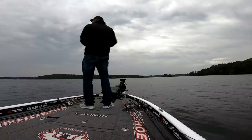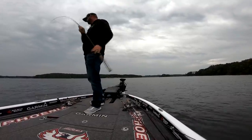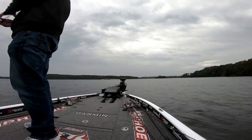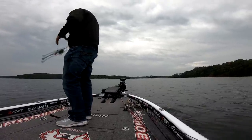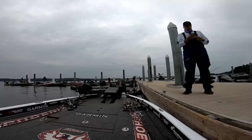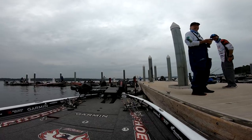A 20 off that tree. There's 20 of them, and the littlest one in the bunch got it. I just had one earlier. It was like 4 or 5 pounds come out of a tree and just smoke it. I think I'm not supposed to be fishing these things. We'll go home and lick our wounds.